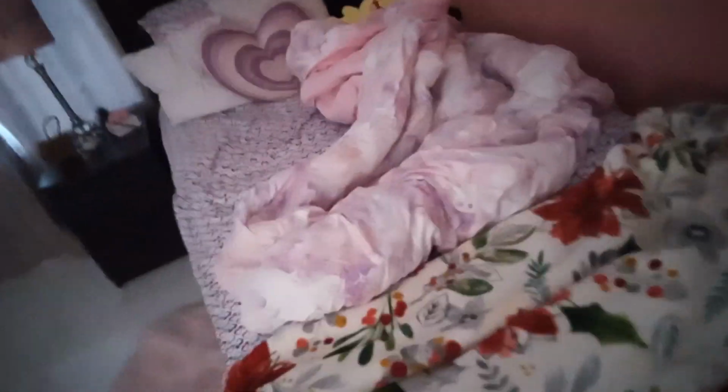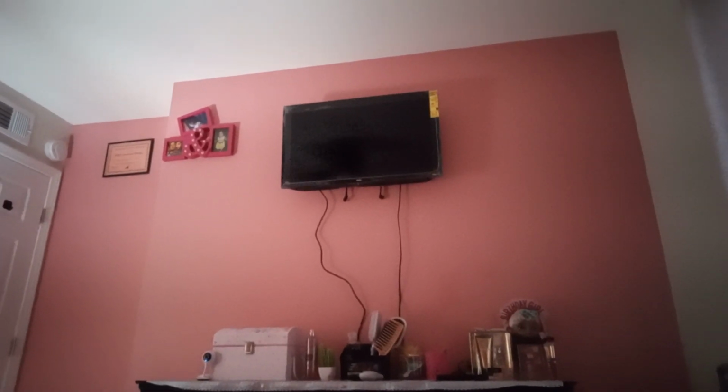And I was wondering how I was going to watch the TV. And bruh. Look at this. I'm so comfy. Dude, I can just be like this, watching TV without the camera. Sorry. I'm getting tired.